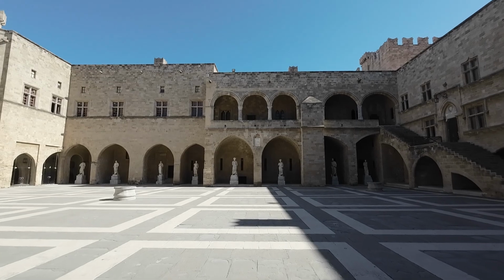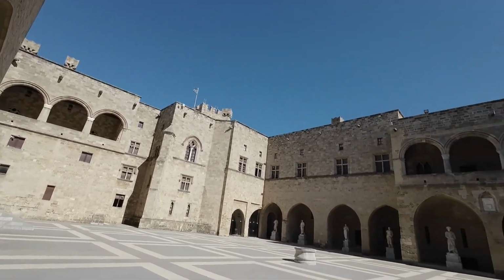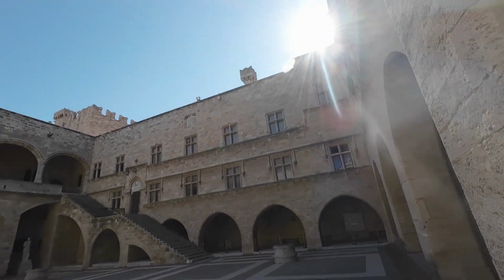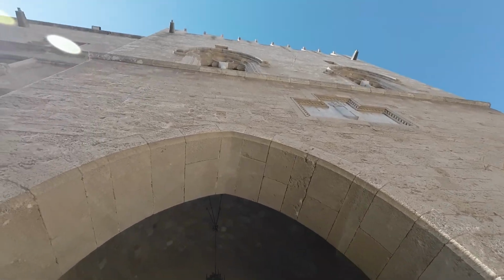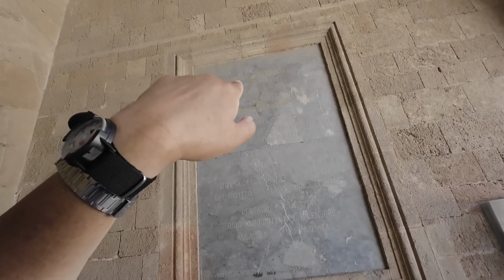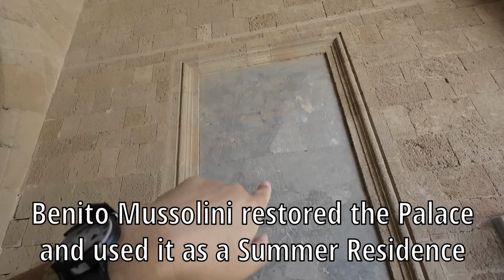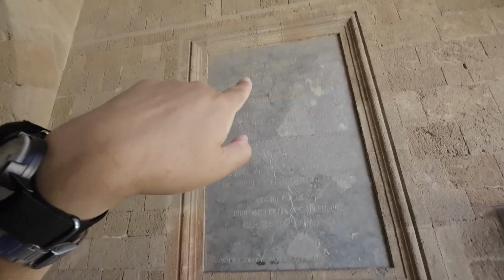Entered the palace. It was €6 for the palace, but if you pay 10, you get the museum and the palace. That's what I did. I can't read Italian, but I could read fascism and Benito Mussolini. So he made some kind of declaration, 1940.